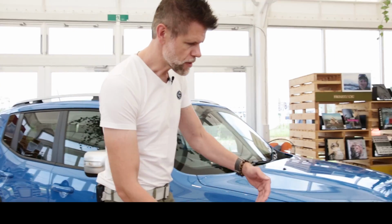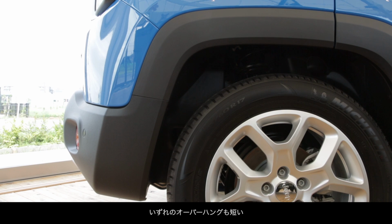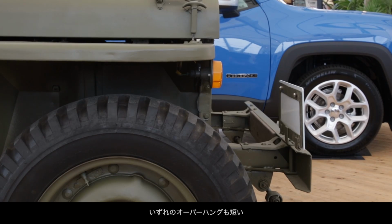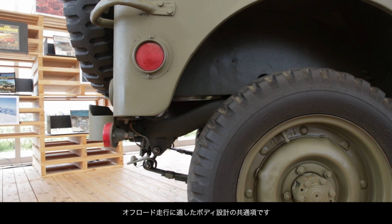The third point is a very functional point. It's the short overhangs in the front and in the rear. And of course, you see here, this is a very short overhang and allows you great off-road capabilities.